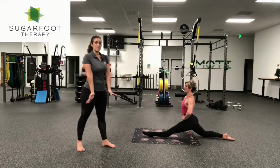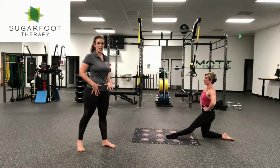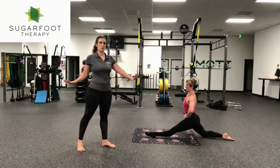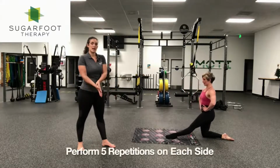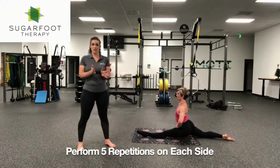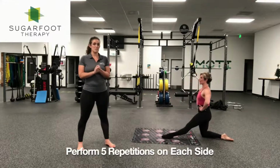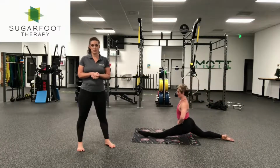So this is all coming from just that squeeze of the hip flexor and the hamstrings on the way out. So that control lowering down and that squeeze together to come all the way back up to start. For this one, you want to perform it on both legs, and you can do about 5 repetitions of it just to get that opening and that elongation of the muscles.